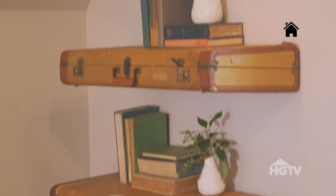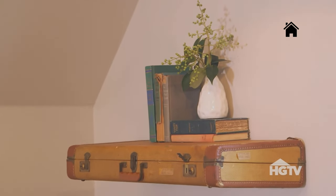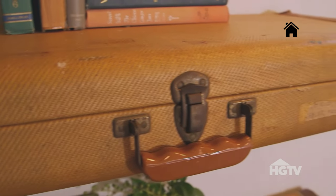I found these really cool vintage suitcases, so I thought it'd be fun to play with the design up here. We ended up mounting these to the wall, so now they have a new purpose as shelves, and they also make a really cool statement.